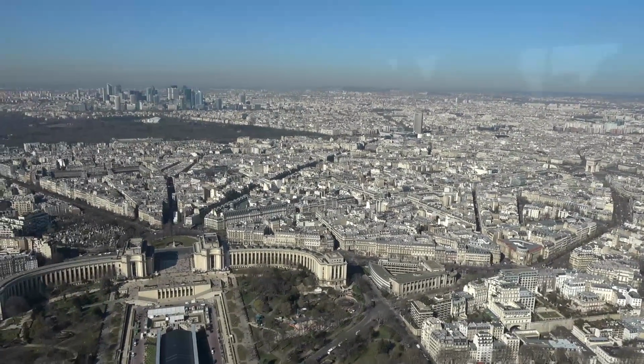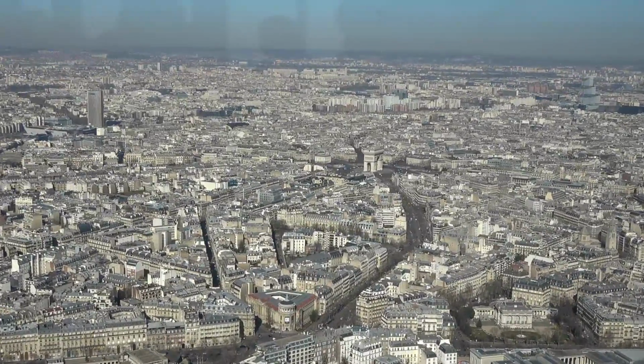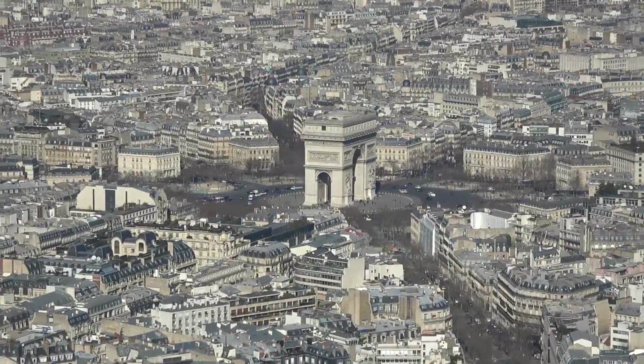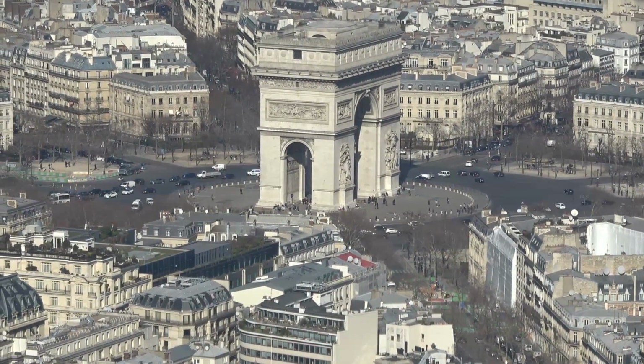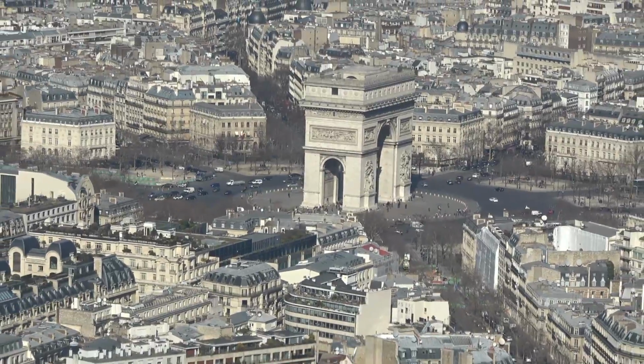See what I was saying earlier on when we were downstairs on the second level about the Arc de Triomphe being in the middle of a roundabout? Zoom in on that, you get a really good view of that from here actually. Look at that. Obviously to get over to it you go under in a subway.